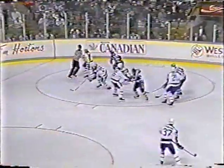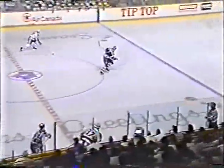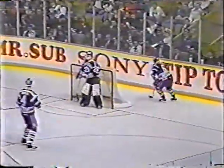Gelchenyuk, number 15, will take the draw against Krushelnitsky. Big Mike, who played on three Stanley Cup winners with the Oilers. Stalenkov out to center. Luke Richardson right back in for the Leafs. Popikin behind his goal. Lead pass to Gelchenyuk.